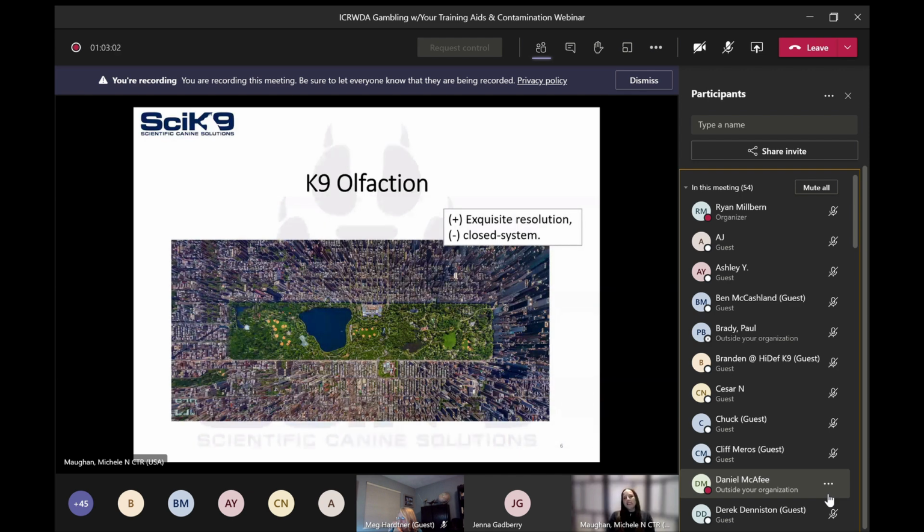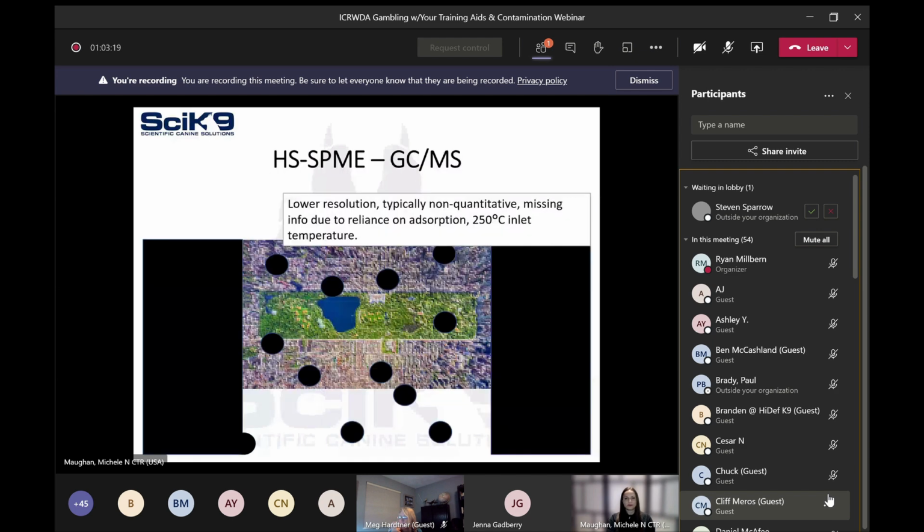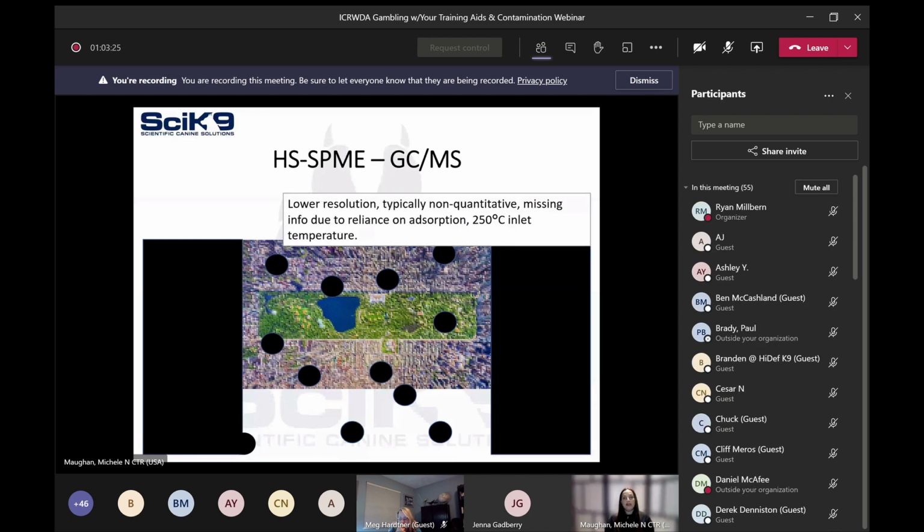The only real negative of canine olfaction is that it's a closed system. And by that, we mean the dog isn't really telling us that it sees the golf course and the baseball fields and the bodies of water. And so there is a little bit of that communication barrier. There are some techniques that we have to try and understand what the dog is smelling, what the dog is then interpreting as that odor.